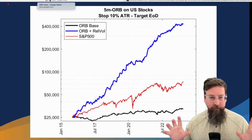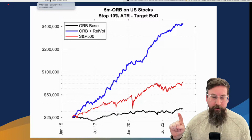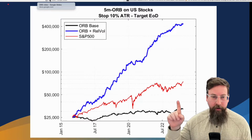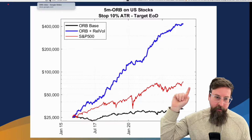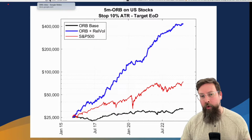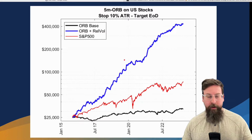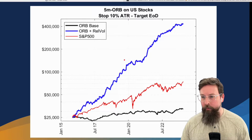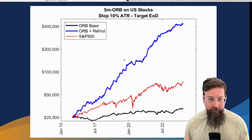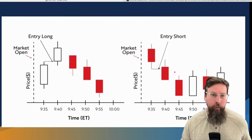We have this chart on the opening range breakout strategy in black, just the base version of it, versus the S&P 500 versus an opening range breakout with relative volume in it. So I pulled some out of the study. I will link the study down below. If you're interested in reading it, it will be linked in my Substack as well. If you want to read the whole thing and get all the exact rules, I'm just condensing this down for time, but I do think it was really good work that they did.